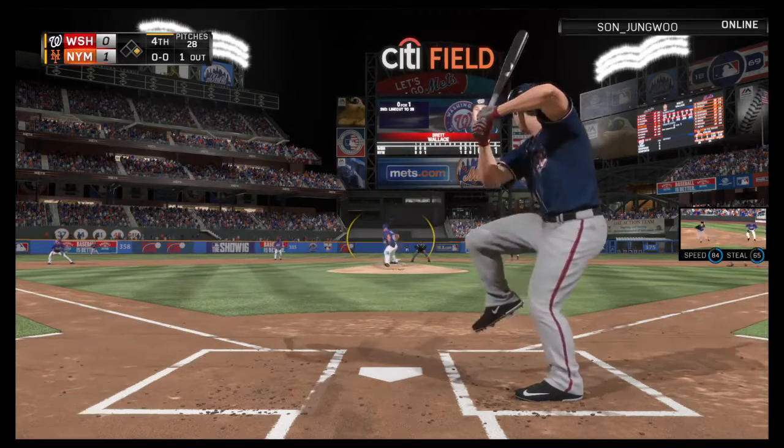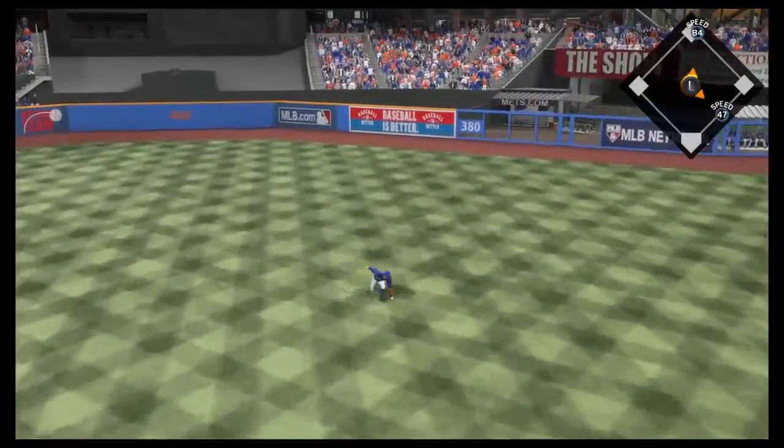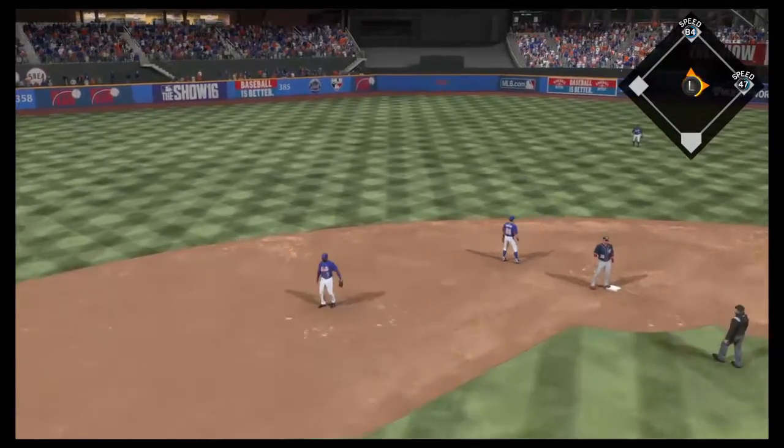And, Matt, you know what? It's always a little frustrating when you square one up, you hit a solid line drive somewhere, and all you get to show for it is a nice little jog right back to the dugout. That can get in your head a little bit after a while.